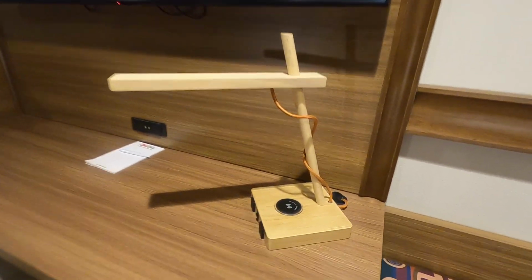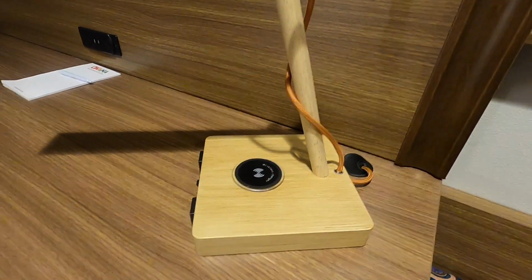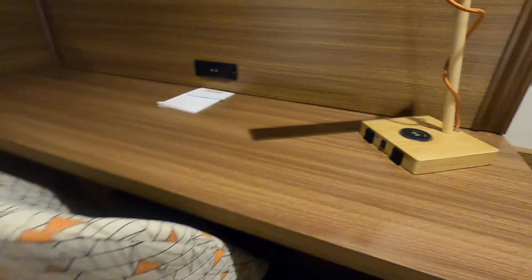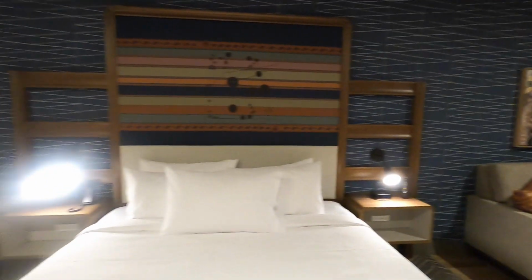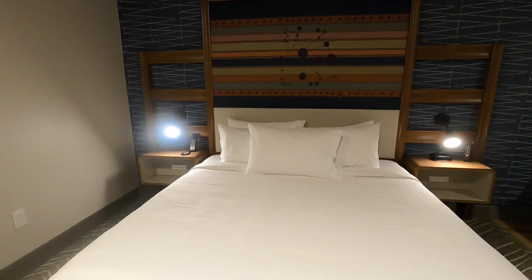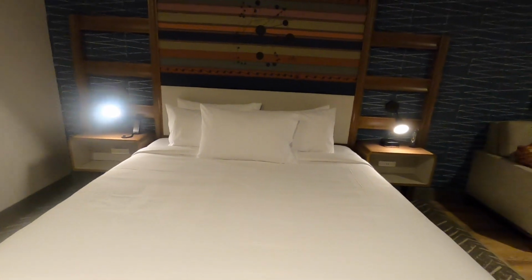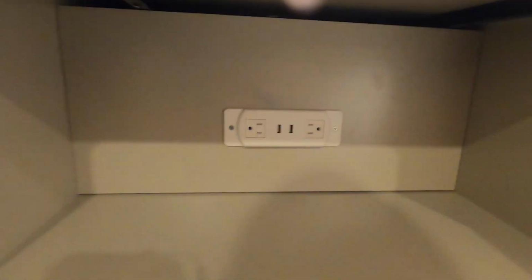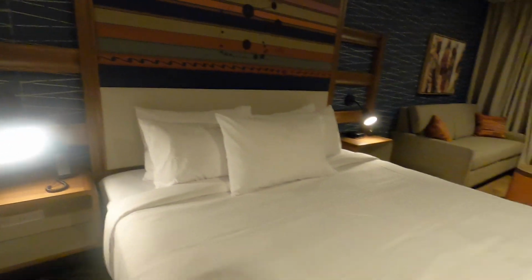This lamp is pretty awesome. Check this out. It actually has wireless charging. So if you want to just set your phone there, you'll be able to charge your phone. And there are some outlets on the front there as well. We do have a chair, gigantic television facing this beautiful king bed. I mean, I don't know what I was expecting from this room, but this room is absolutely gorgeous. Over here, USB and some power outlets under there. We've got a telephone there next to the end table.